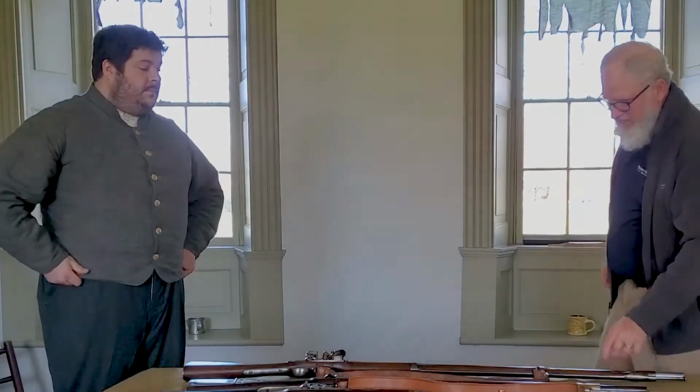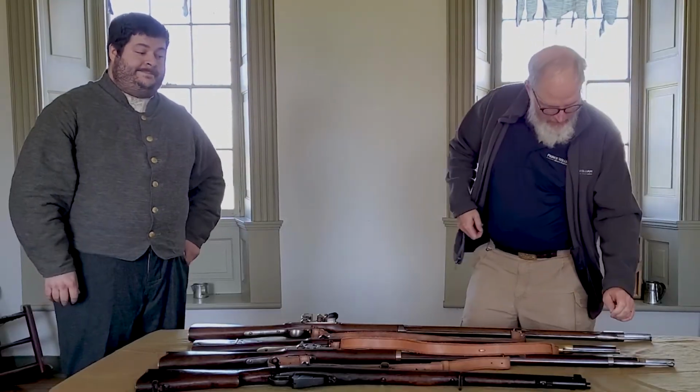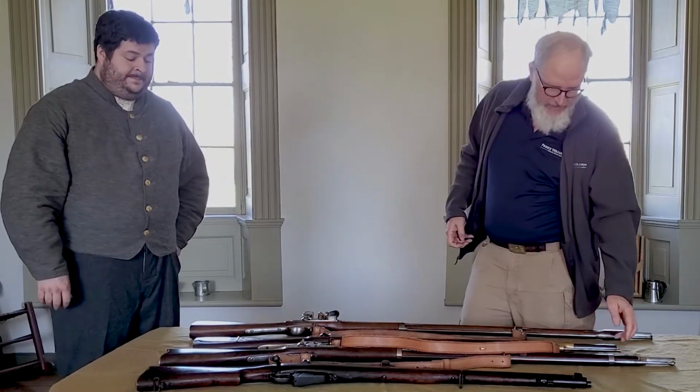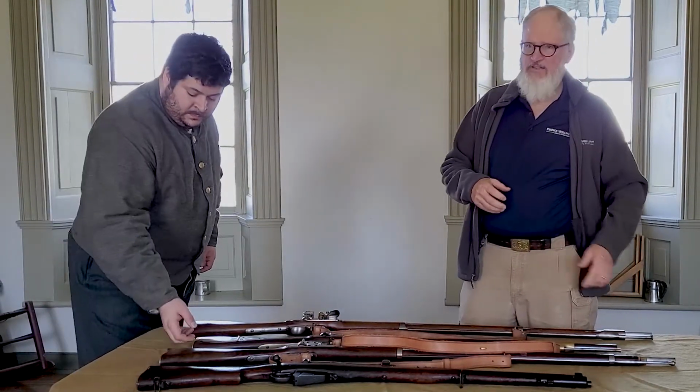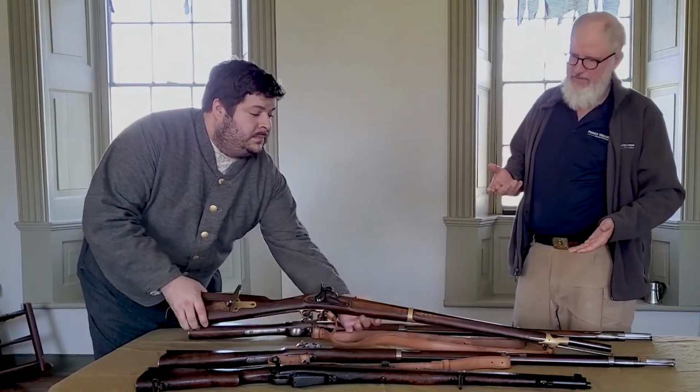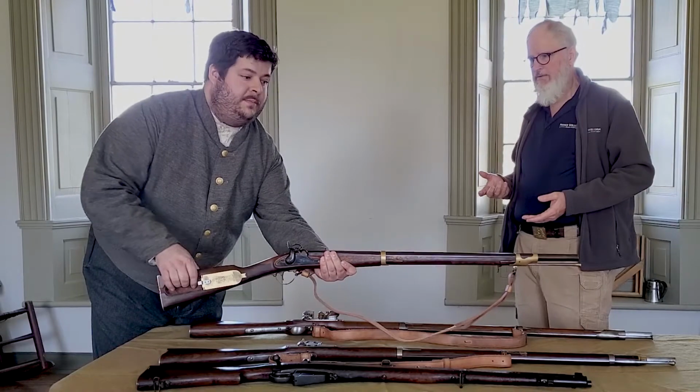Well, let's talk about this one just briefly. This one still used the round ball. Yes, just like this one. So the rifleman actually had to patch a round ball and load it. This was 54 caliber. Now, you see back there for patches.